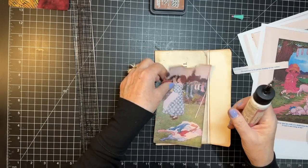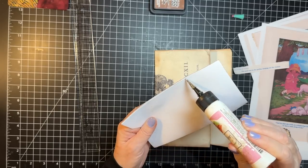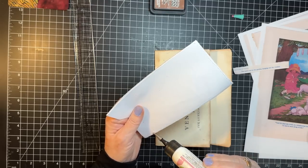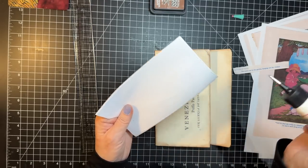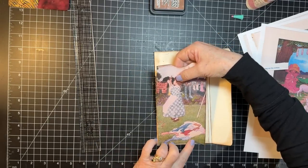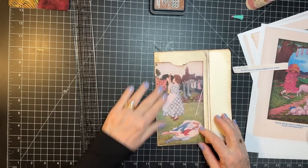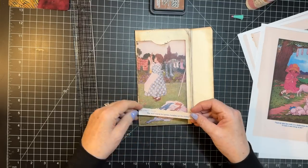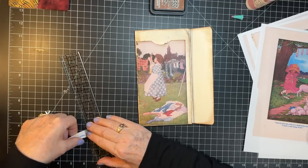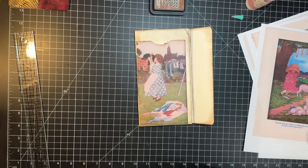I'm winging the decorating part. I didn't know what I wanted to do, other than I knew I wanted to use these new digitals. So I'm 3 months in, and I'm so far achieving my goal of doing a digital a month. So far, so good on that.